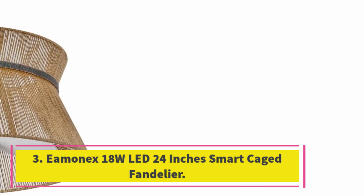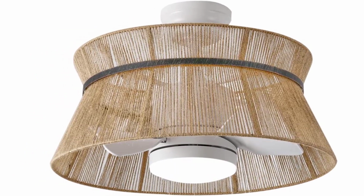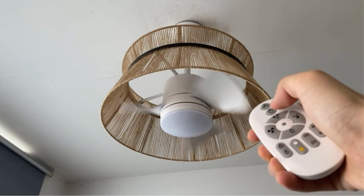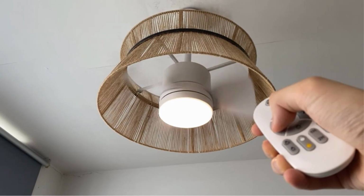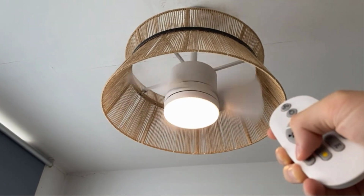Number 3. Almond X 18 watts LED 24 inches Smart Caged Fandelier. Almond X Smart Caged Fandelier is a modern farmhouse ceiling fan with LED light and remote control. It features 3 speed modes, adjustable brightness and light colors, timer settings, and night mode. The fan is made of metal, not plastic, and the blades are ABS made for safety.